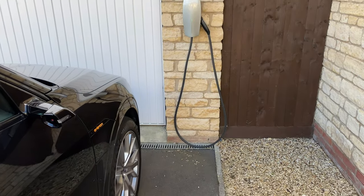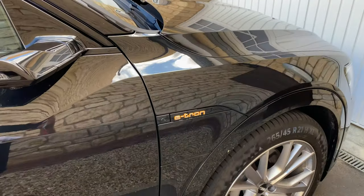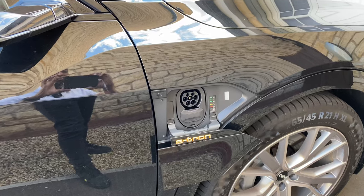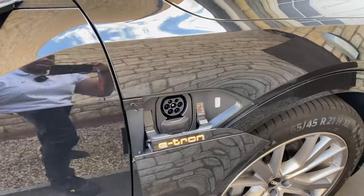Next is the double charge ports. This is really handy. So there's my charger, on a fairly short lead, as you can see. Because this car has charge ports on either side, if you're visiting somebody or using, say, a charger in a supermarket, it's just dead easy to use them.